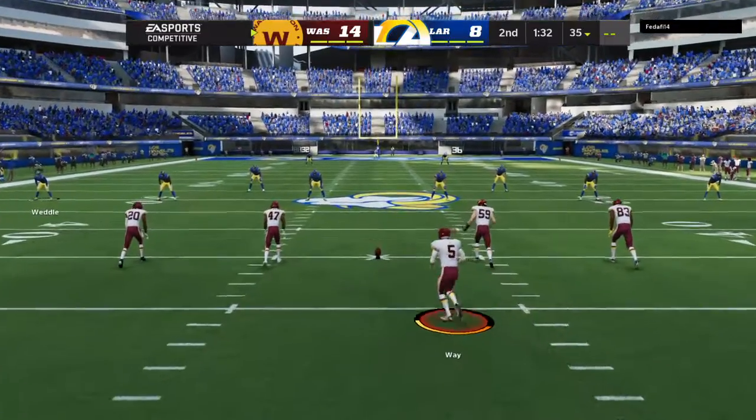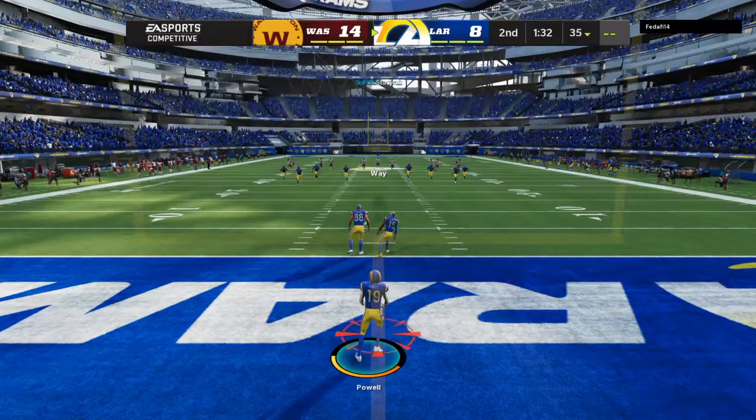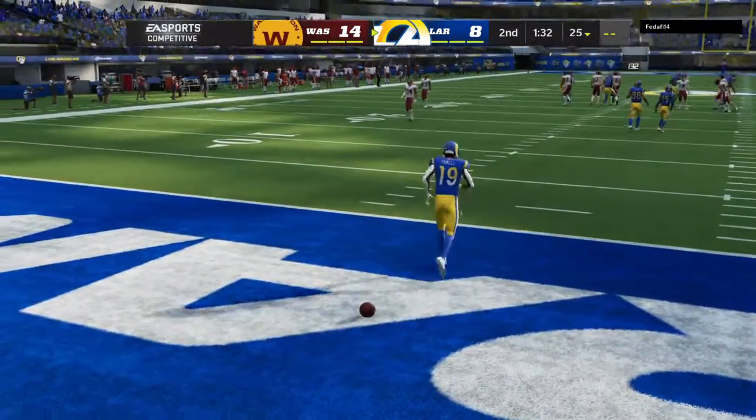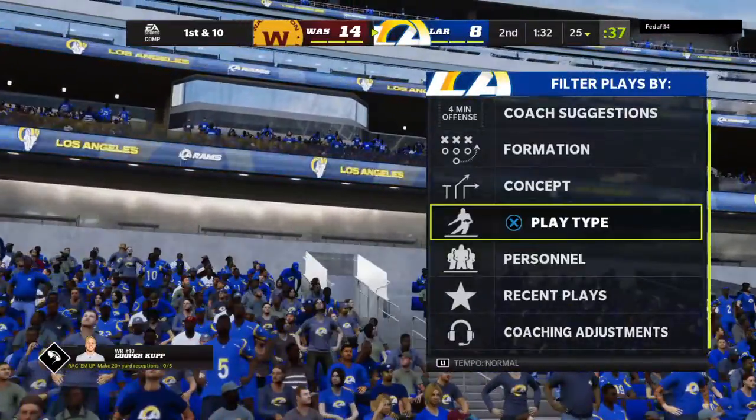Set now to kick this one away, and off it goes. Powell now to take it out of the end zone. And they'll start at the 25 as Powell decides against returning it.